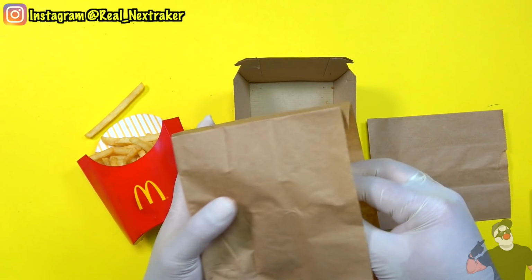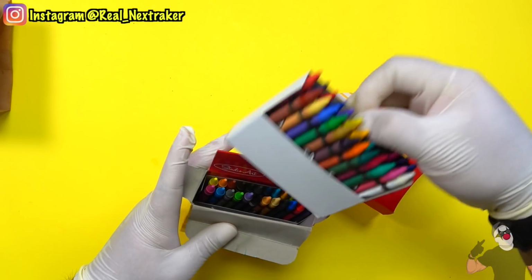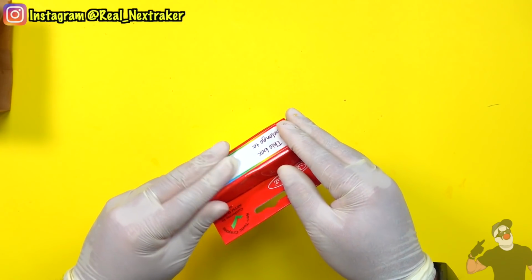See, it fits in perfectly. Let's set that aside and work on our fries. These will actually go inside a large crayon box. Of course, the crayons must go in order to make room for our fries. Now there's plenty of fries in there that I will be able to enjoy with my Big Mac.